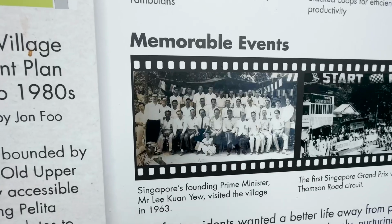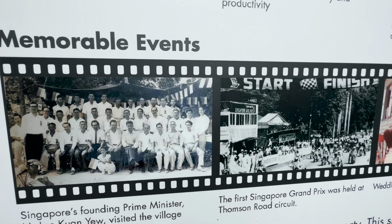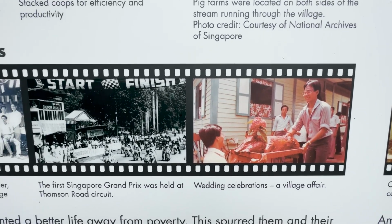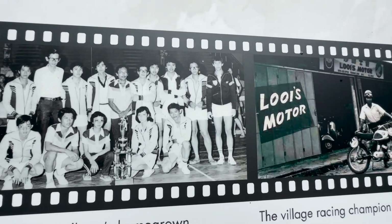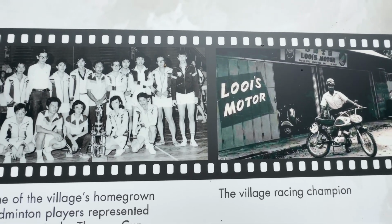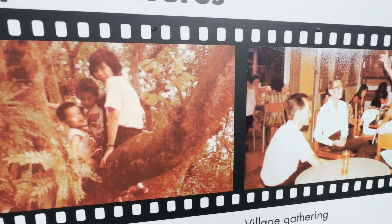How is the life here for the Hainan people in Thompson? At that time, it was very peaceful. Everybody knows everybody. So it's about 200 people that lived here, you said? About 200 people, easily about 30 or 40 households. So we're talking about at least 8 to 10 per household. Right, so about 400. A very tight-knit community, a very tight-knit kampung.